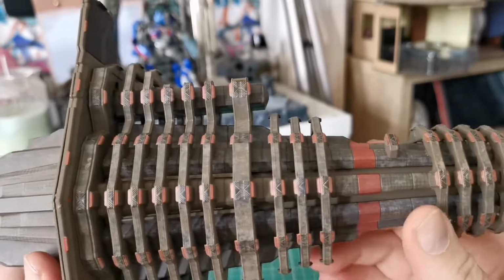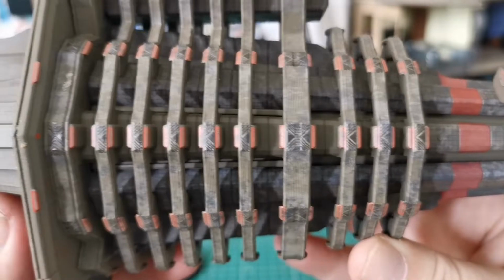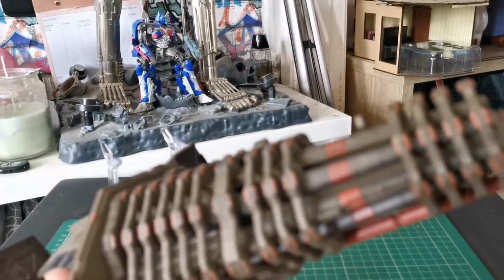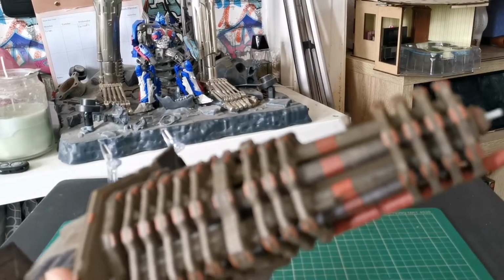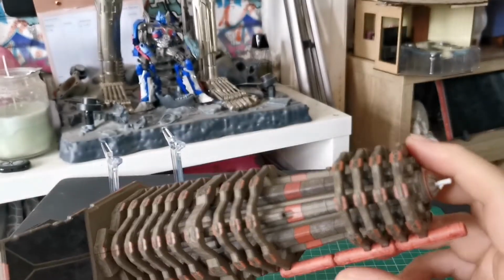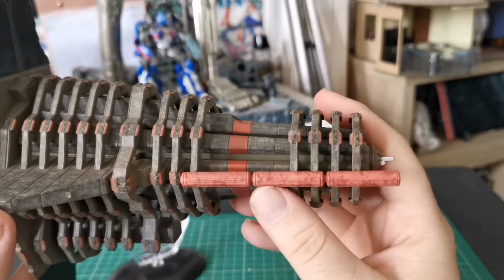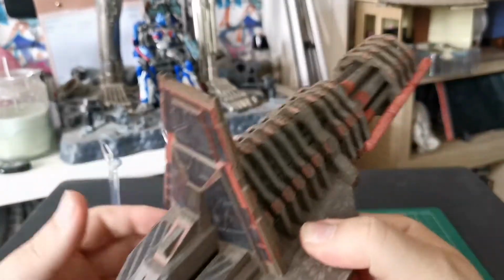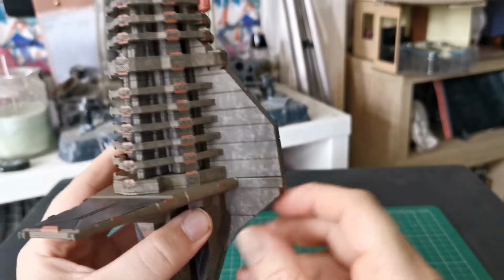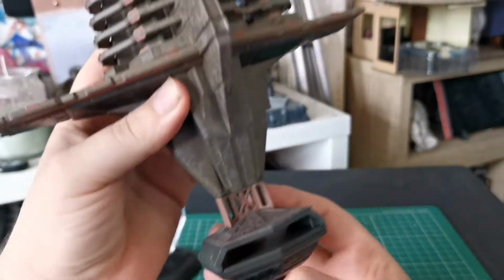So we'll take a little look here, so you can see some of the detail, which is really nice. It's got these sort of corridors. I would imagine they're corridors, aren't they? That go all the way around it. We also got this sort of antenna here. Some fuel pods here. We've got this sort of fin here as well, and then we've got this under section which is completely see-through, which is really cool.